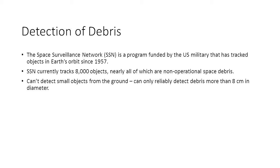But the Space Surveillance Network is physically unable to warn the International Space Station or any other active satellite of the danger. Better detection techniques are needed. So in this project, I wanted to explore two such possible detection techniques and see whether or not it would be worth developing either of them any further.